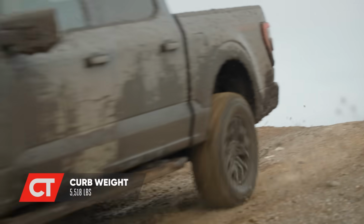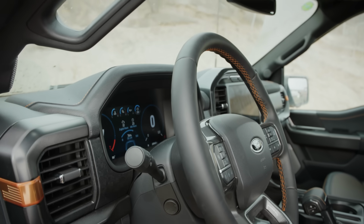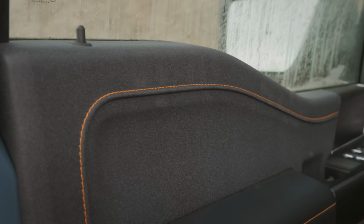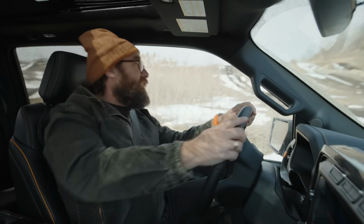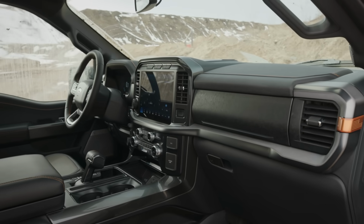All right, we are here inside of the Ford F-150 Tremor. From the driver's seat, it's not a lot to tell you you're in a Tremor. You have a couple pieces of gold, some gold thread. Other than that, it's just an F-150. Good news is the new F-150s are really nice inside. Look at this, this is great.